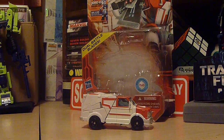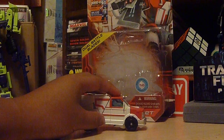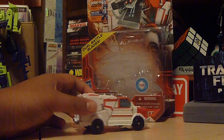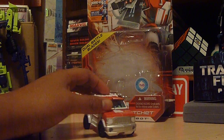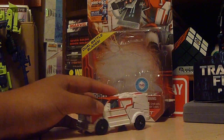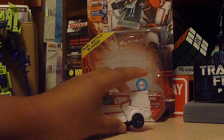But recently I met a fellow collector at Toys R Us over in Totowa, and we started talking. It was really random, but it was a nice talk, and he talked me into picking up a couple of Prime figures. At first I was really not going to pick up any of these guys. The only one I picked up was Soundwave. I don't think I did a review on him or her, whatever it is.